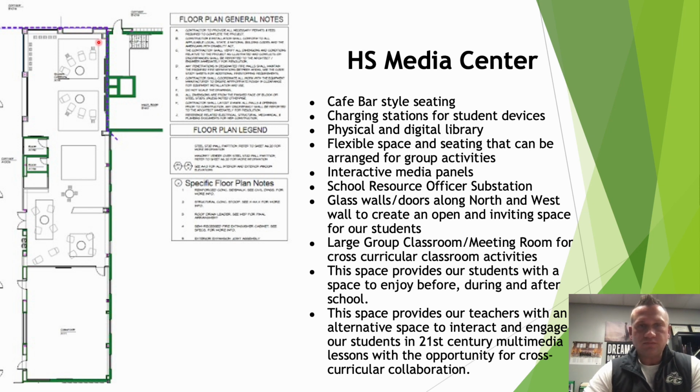There'll be a lot of glass walls and doors along the north and west walls to be able to open up the space to the current hallways. There's going to be a large group room right here, or meeting room, that's going to be able to be utilized for cross-curricular classroom activities. This space will also provide our students with space to be able to enjoy before, during, and after school. This space also provides our teachers with an alternative space to interact and engage with our students in 21st century multimedia lessons that also provide the opportunity for cross-curricular collaboration amongst teachers.